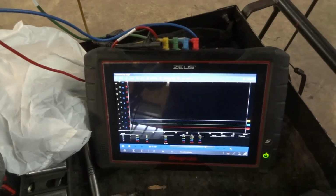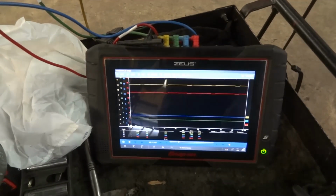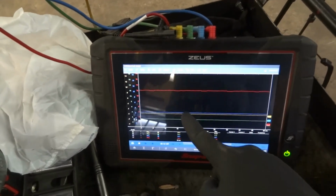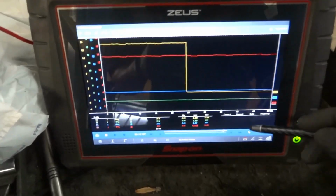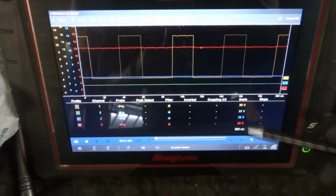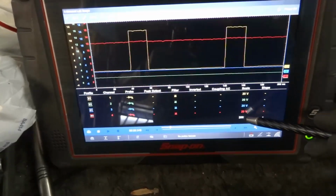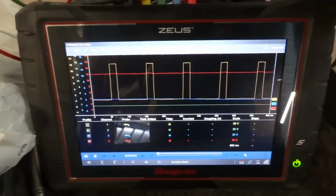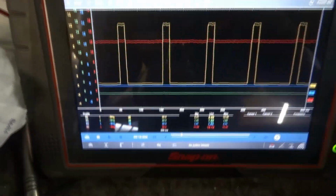Okay, so turn the key back on. Okay, so as you can see, start it one more time. So right there we have our control. This is the heater control right here. Okay, if we increase our time base, we'll see it even more. Okay, so our O2 sensor here is being controlled. We have voltage, so we're good to go.